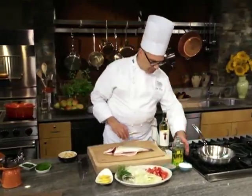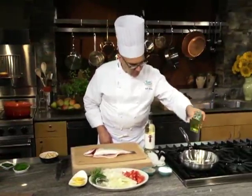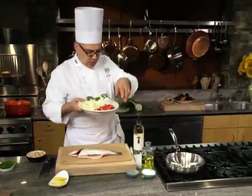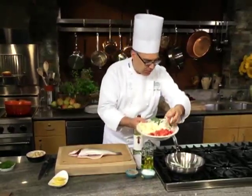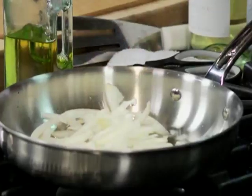I've got a hot pan, and I'm going to put some olive oil in there. And I'm not really interested in browning these vegetables too much. What I'm more interested in is making sure that they get tender.